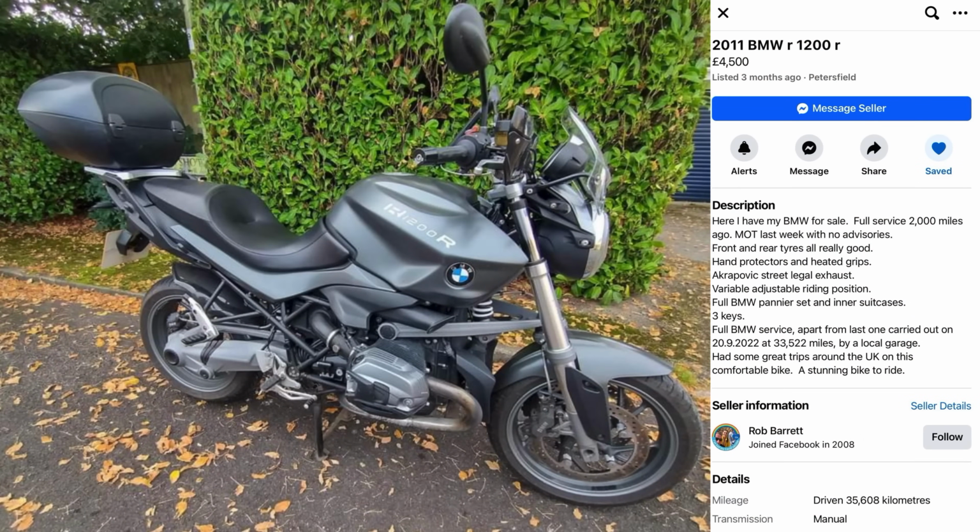So what can we find in the classifieds for one of these very strong sounding bikes? Well, it's not difficult. Groove-tastic Thang is not lying when he says you can pick one up, a good one, for under 5k. I found a 2011 BMW R1200R, £4,500, listed 3 months ago, private seller. I'll just read a bit of this out.